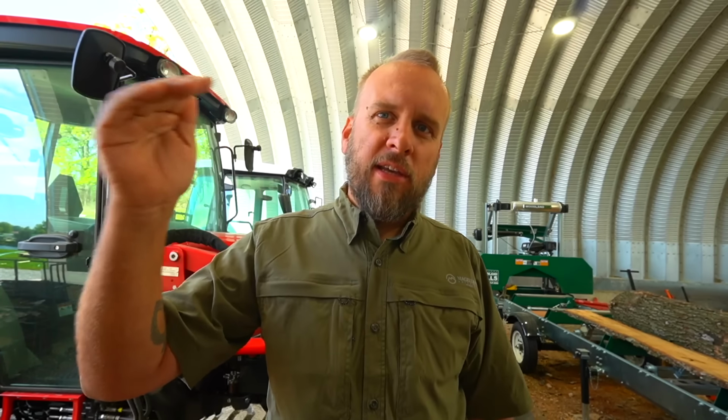The second reason is really obvious, and that is the price. Kubota, $63,000. John Deere, $60,000. And before you scoff at these numbers, I've looked at them. They are comparable tractors in every way in my mind. There are little differences here and there, but they're comparable. Kubota, $63,000. John Deere, $60,000.